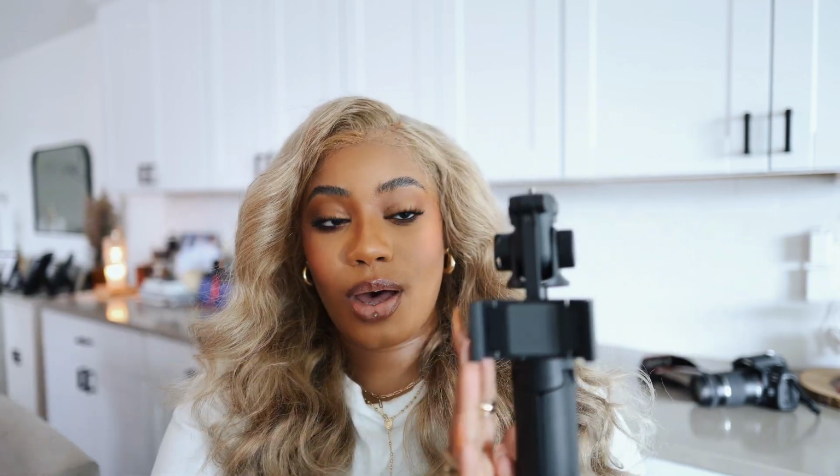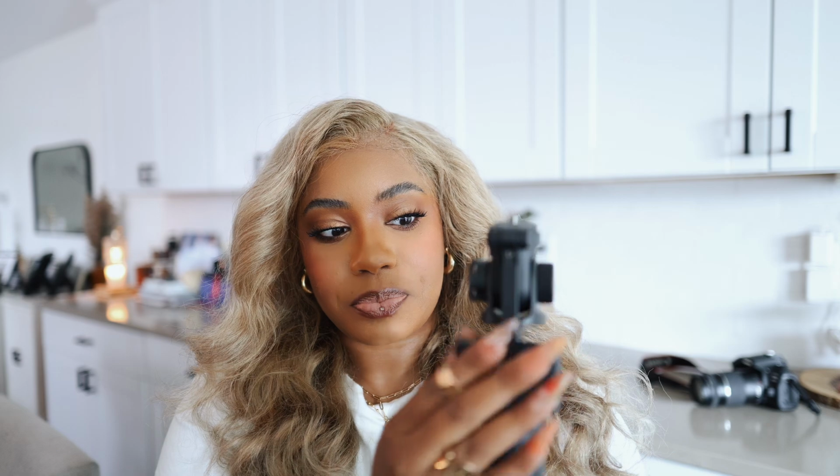It gets very tall. It gets extremely tall, just like the other two that I'm about to show you right now, which I also really like because I can be leveled with the vlogging camera as well as my phone camera. Yeah, I love this little tripod. I'm gonna have a link for you guys below.